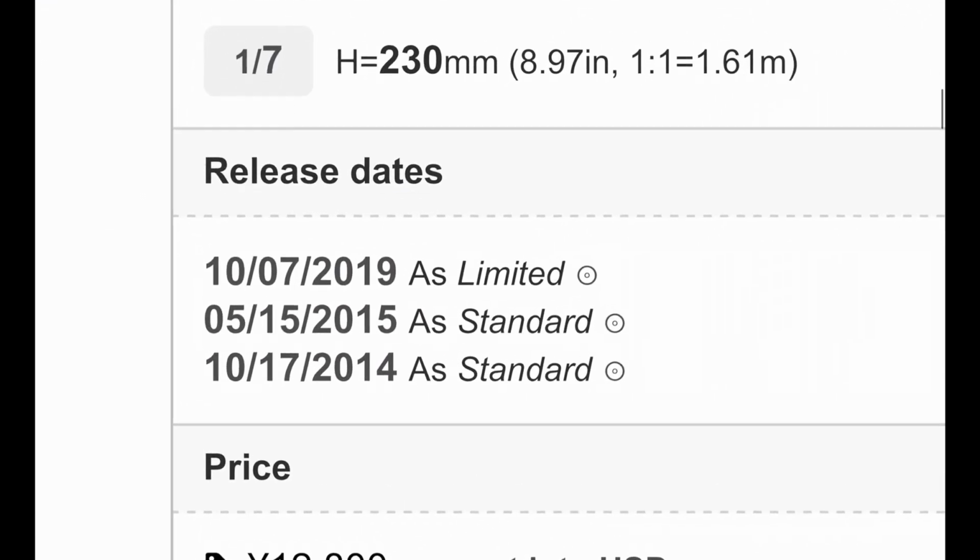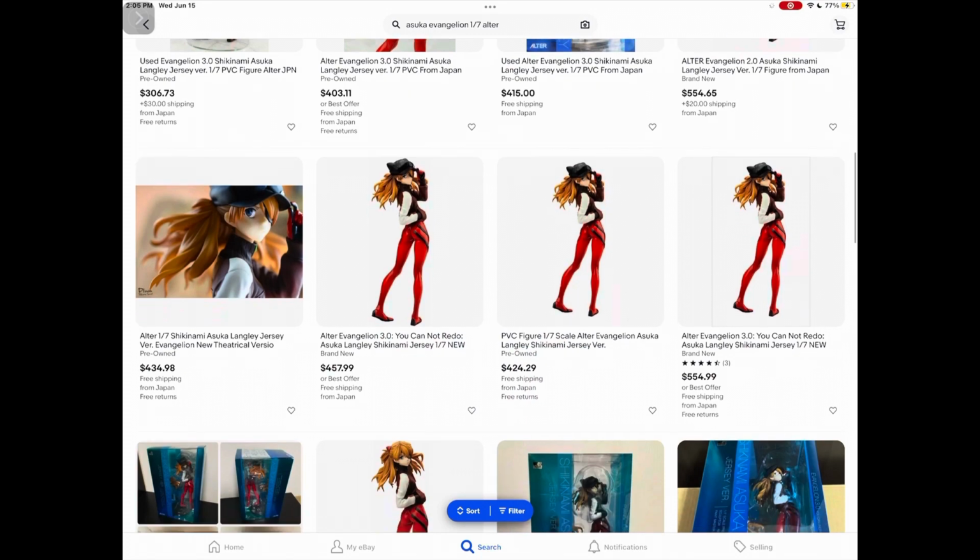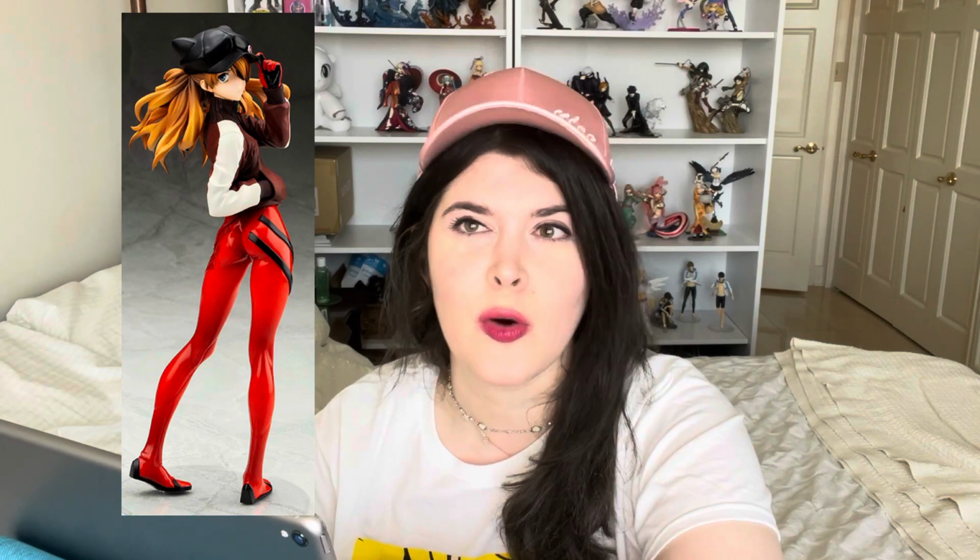Also, I think she's had how many re-releases? Good God. She's had 3 releases and she's still over $400 on the aftermarket. How? With 3 releases, you would think. I mean, I am happy with the Asuka figure that I have right now. The one by Revolve I think is beautiful, but I still want one with her in her red plug suit and her butt. That fantastic butt.